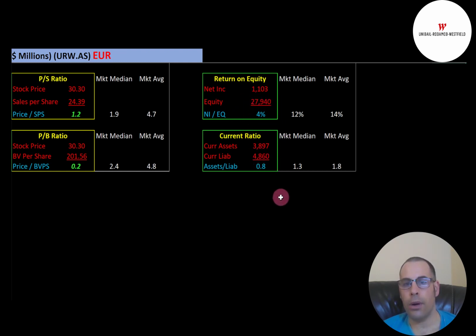They have a low current ratio, the median is 1.3, the average is 1.8. Current ratio is current assets over current liabilities. I like to see between 1.2 and 2. They're at 0.8. They're a little shy in covering their current debts and payables.